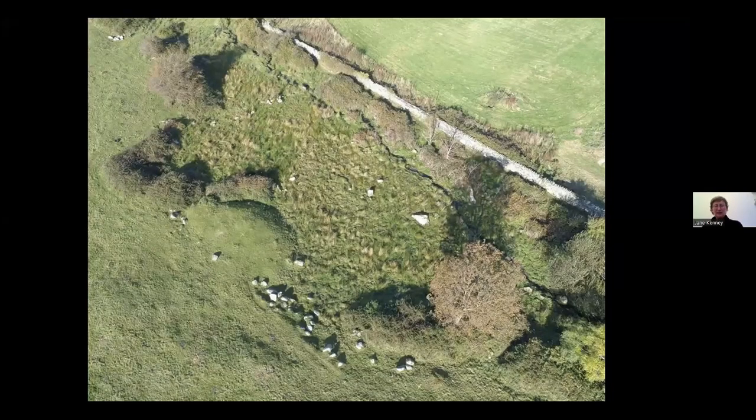This site slopes downhill gradually to a stream at the bottom, and the roundhouses we're looking at are fairly close to the stream. And here's the stream running across here. This is a drone photograph taken during the evaluation phase, showing this area undisturbed. And this is basically a boggy mass down here.